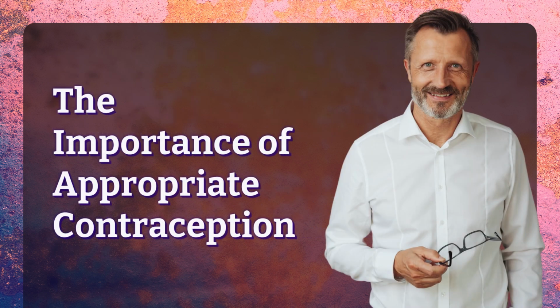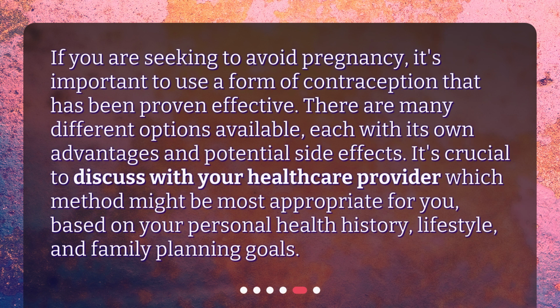The importance of appropriate contraception. If you are seeking to avoid pregnancy, it's important to use a form of contraception that has been proven effective. There are many different options available, each with its own advantages and potential side effects. It's crucial to discuss with your healthcare provider which method might be most appropriate for you, based on your personal health history, lifestyle, and family planning goals.